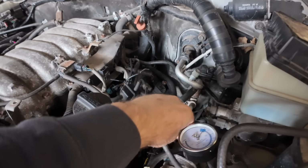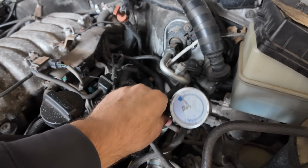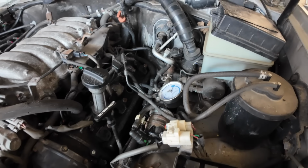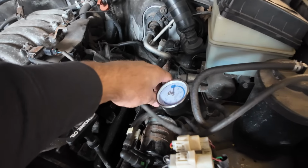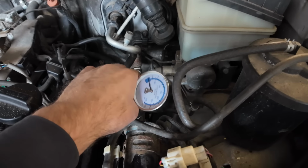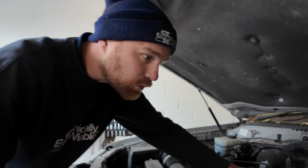So I've reconnected my compression tester and, well, let's just crank on the engine and see if we get over 190 PSI like all of the other cylinders. Please, please, please, come on. Just be healthy. Come on, what have we got? 200 PSI. Get in! Get in!